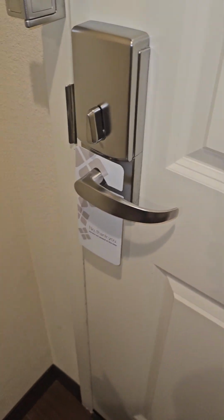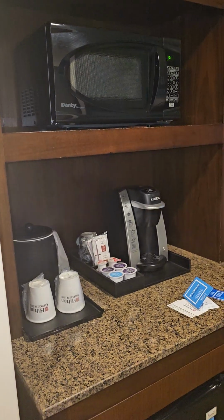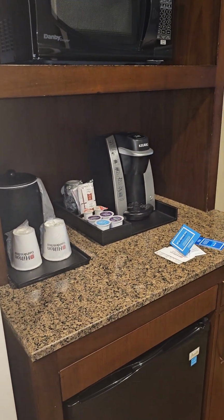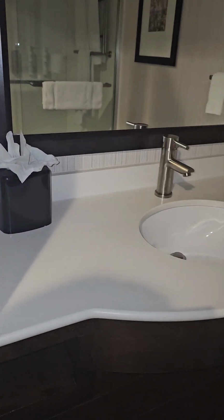Okay, we just got into the room. Let's see, let's turn some lights on here. Okay, there's the door I just walked in, obviously. Nice little closet. Little kitchenette area. Should be the bathroom. Yes. Toilet, shower, and sink. Toiletries.